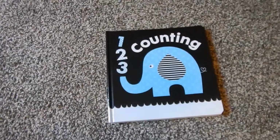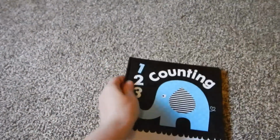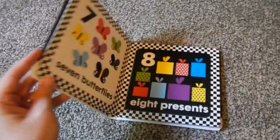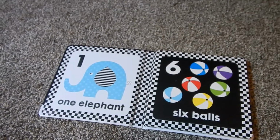The next book on my list is called 1, 2, 3 Counting. This is a Kane Miller book, which means it's sold by the Usborne Book Company. This is great for very small children because it's got lots of high contrast pictures. You can see that there's lots of black and white and black with color, which small children really, really love.